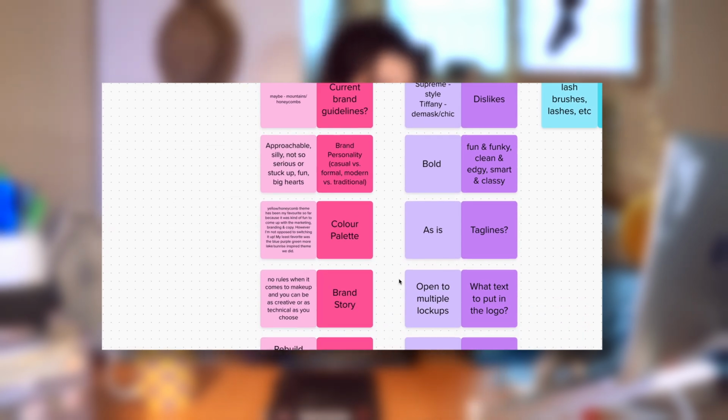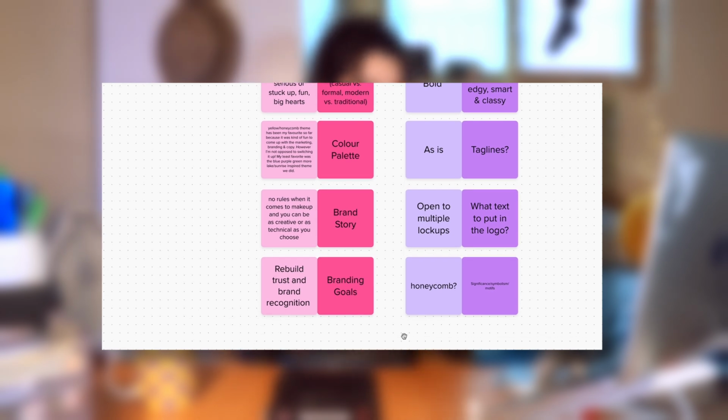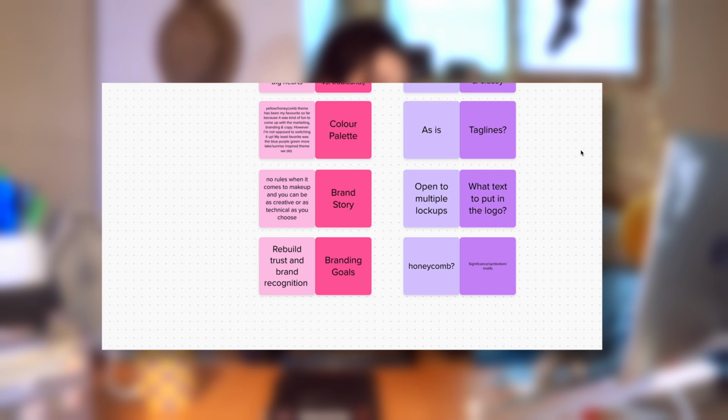Brand personality, are they fun? Are they serious? Are they modern? Are they smart? Are they silly? We have the color palette. We have their brand story, what they're hoping to portray, as well as branding goals.